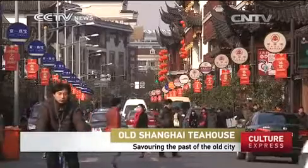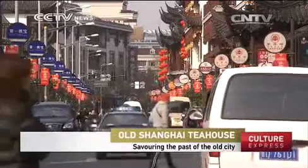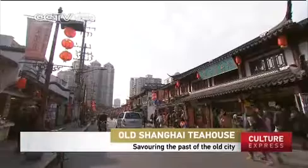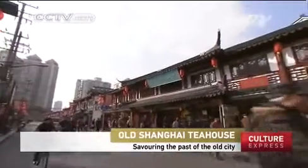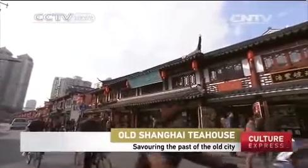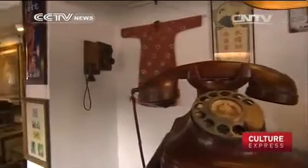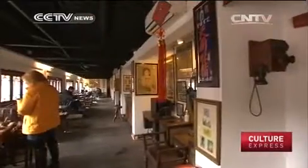This is the traditional urban core of Shanghai. Centuries of history and tradition can be seen and tasted here. The Old Shanghai Tea House is situated near the Yuyuan Gardens, and the streets are always buzzing with activity outside the tea house. But inside, it is a whole different story.